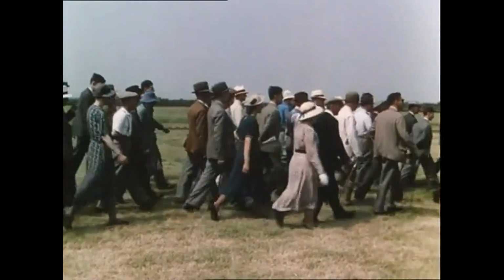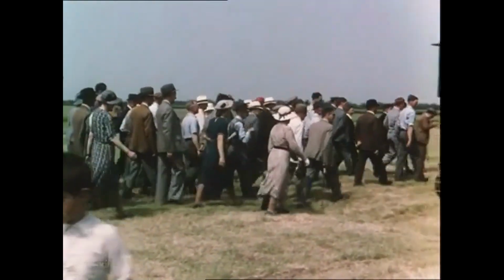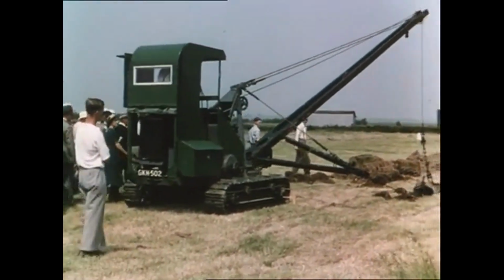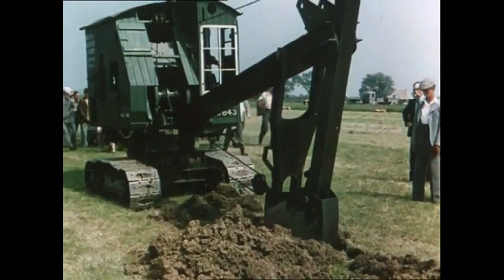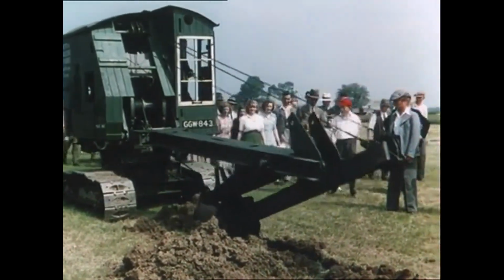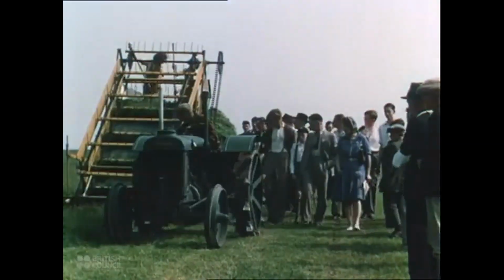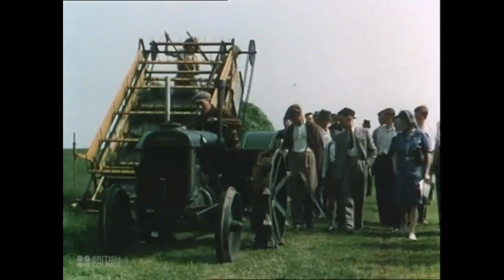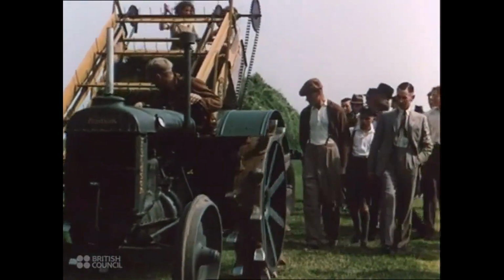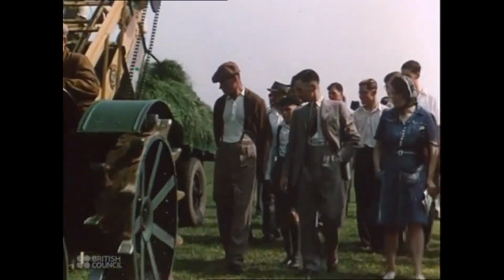And just as farmers and their wives used to flock to horse fairs and cattle shows, so today they come in crowds to demonstrations of farm machinery, to compare different types of ditching and trenching machines, to see new methods for cutting and carting grass, to examine and discuss all the latest developments in the mechanization of the land.